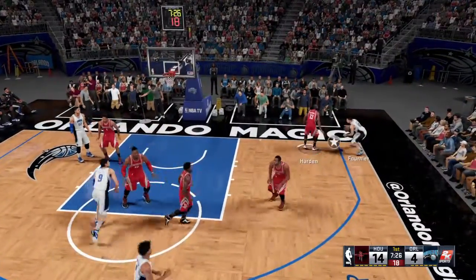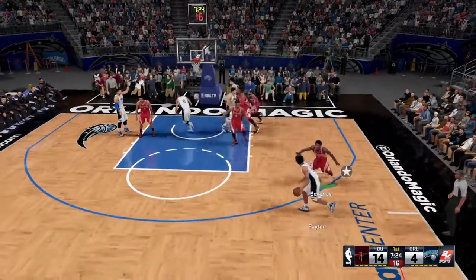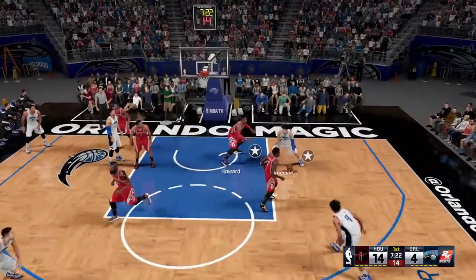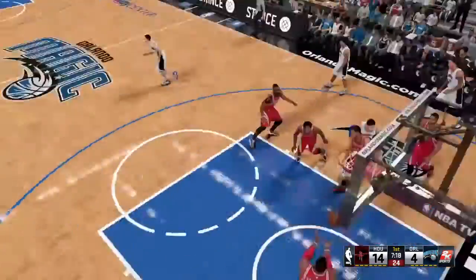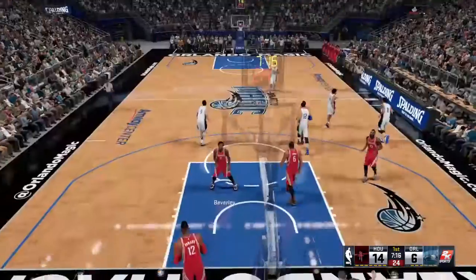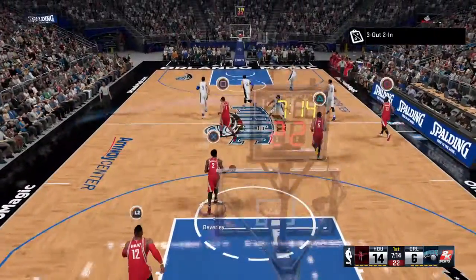Here's Fournier looking for his first basket still in this one. Payton dishes to Vucevic. And they get it. That's good. Nikola Vucevic for two. Now Beverly.